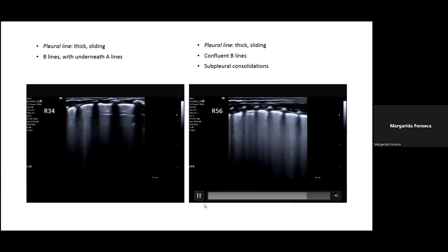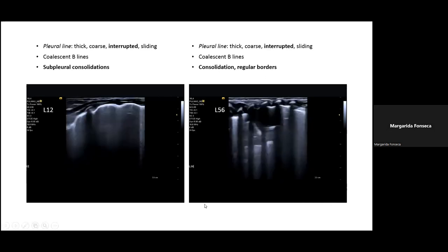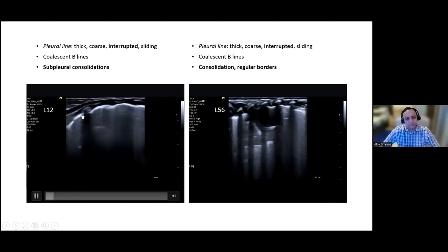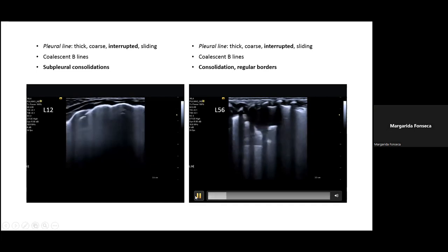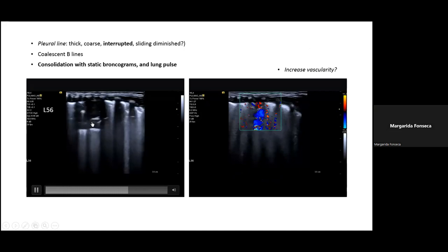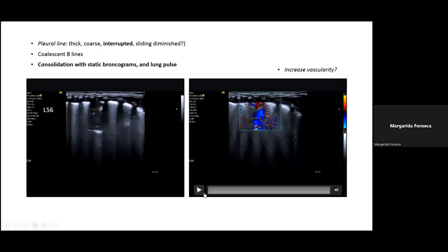On the left side, there's a coarse, interrupted sliding and some subpleural consolidations, maybe here. And here there is a consolidation, I think with regular borders. I think it's better seen in the next image. In this image, we can see a static bronchogram, I think. Then I tried to put the Doppler on, but I think the velocity is too high.